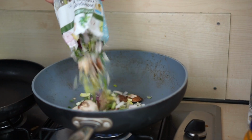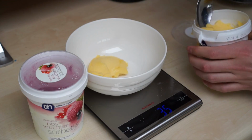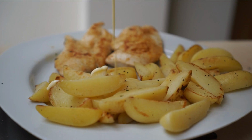So having the chicken breast, also gonna have some vegetables and then some potatoes. Usually I actually have a lean steak, but today we didn't have that, and I didn't feel like going to the store. So I just had some chicken instead, 125 grams. And then I have some sorbet ice cream.